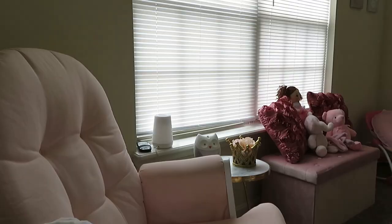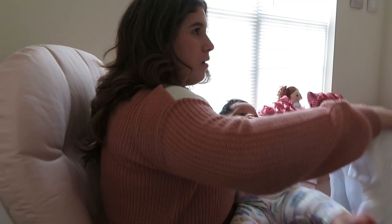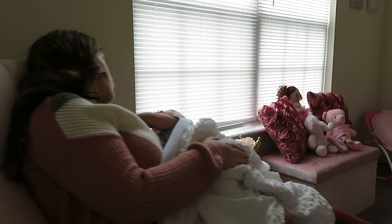So now it's time for Edely's first nap of the day. I try to put her to sleep around 2 to 3 hours from when she first wakes up. I found that this is the perfect time to put her for her first nap. It makes her sleep better and sleep longer, and then it also keeps her on a good schedule. When she's kept on a good schedule, she sleeps better at night.